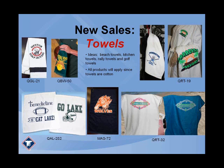Towels. I blame the Steelers for this fad. For those of you who are familiar with the terrible towel, towels are a fun item for everybody right now, and not just rally towels, golf towels and beach towels and all that kind of stuff. But if you think about it, this is actually a great way for a local high school to feel a little bit more than a high school, to feel professional almost, because we've all seen the rally towels out at the professional football games.